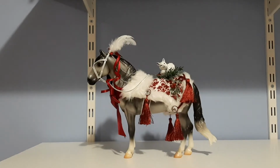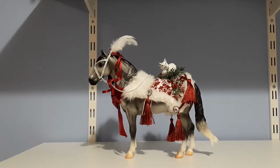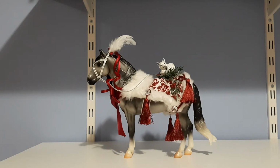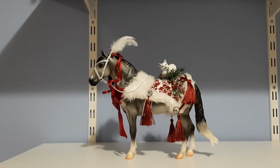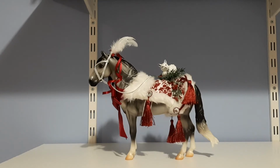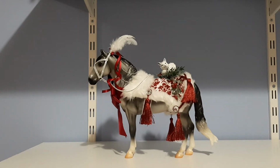I've finally managed to get Arctic Grandeur out of the box and sort out his costume. So what I've done is I've trimmed off all the little plastic bits that hold the costume in place, just so I can set his costume much more naturally. So as you can see, he's wearing this kind of fur trimmed, royal looking decoration. I would say he reminds me a lot of a prince from the Chronicles of Narnia or something, looking at his costume. And what he's got is kind of like a fantasy style ribbon bridle with a little feather plume, and then a few chains round his neck area, some bows, tassels, a bit of foliage, and a little sweet Arctic fox that he's carrying along with him as well.